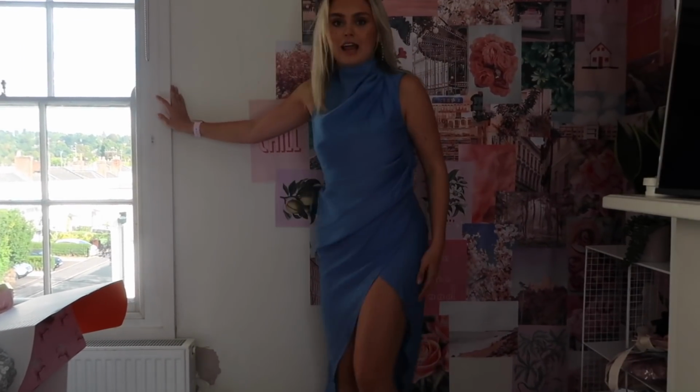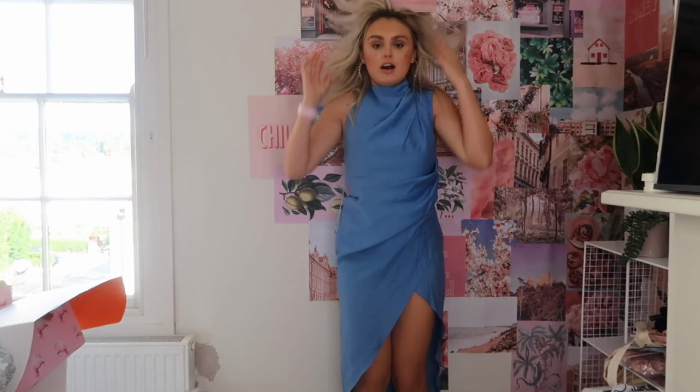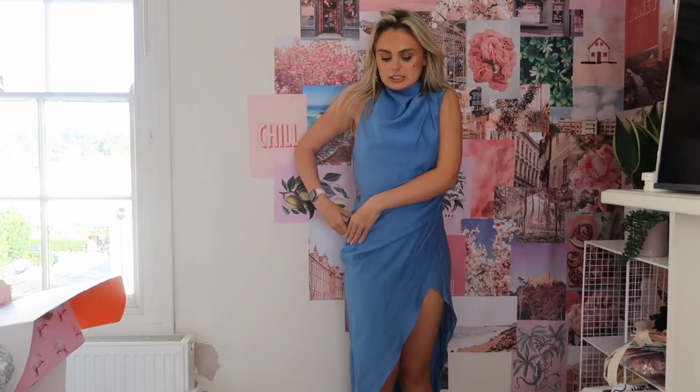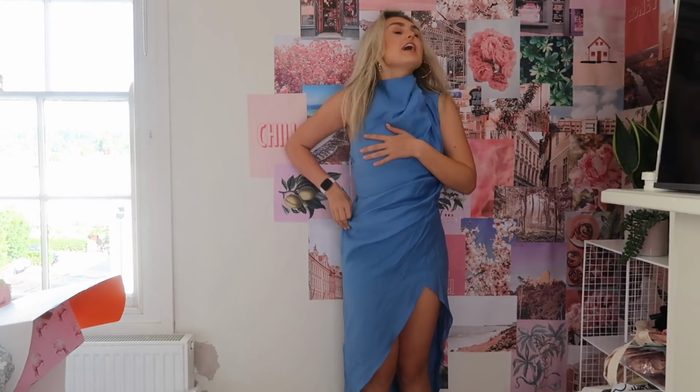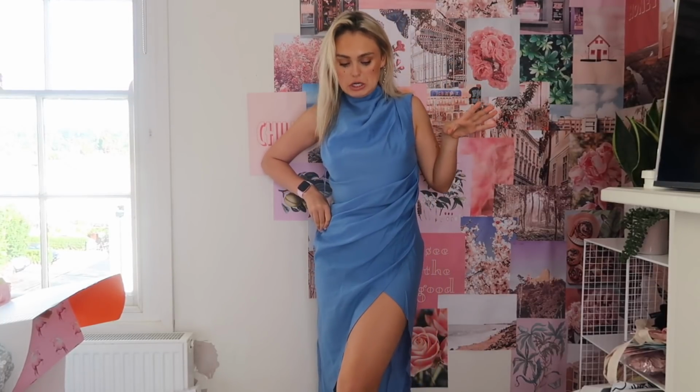I tried. I'm going to try and show you the length. Hello, camera, wake up. I'm over here. Hello. So I love the idea of the slit. I don't know. It's just, I don't know. The fit or something is off. But I do like the idea, and I think it could look really nice on someone. Just not me. Sad times.